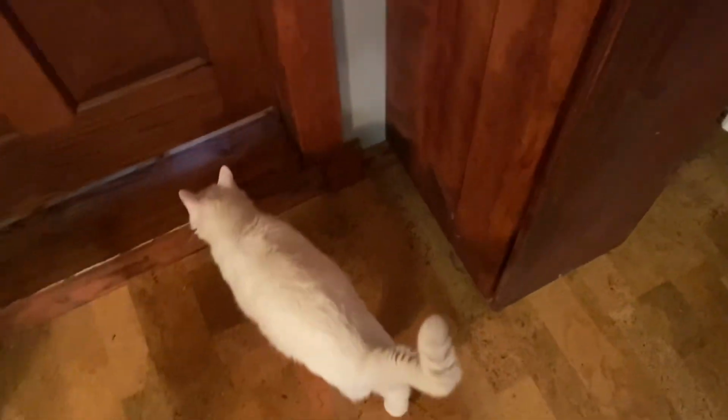Oh, and there's a cat. I also have a cat. I've left the door closed, but you might want to get out. Actually, not. I don't know. Let me let him out. Never mind.